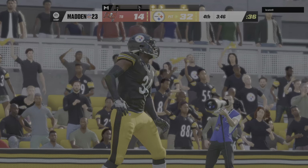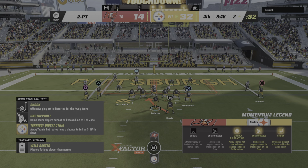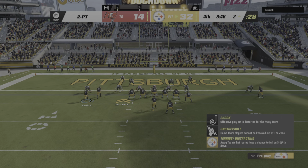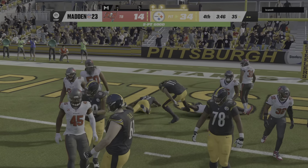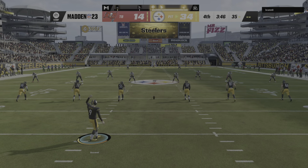This defense just continuing to do their thing, and now they add on to that lead with another pick six. And how about the way they've played this entire game? Not only have they put their stamp on it, but every time they try and mount an offensive challenge, they find a way to thwart it. And multiple pick sixes? Oh, yeah, they'll enjoy watching this tape after the game.